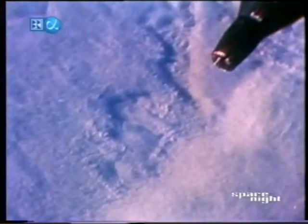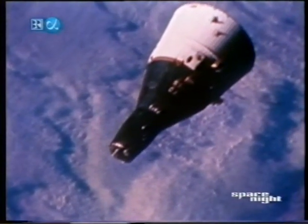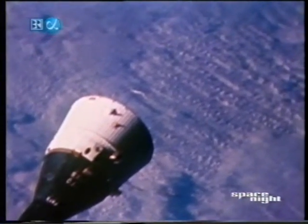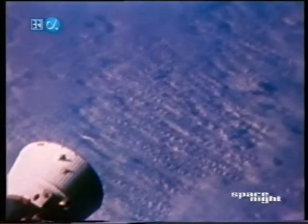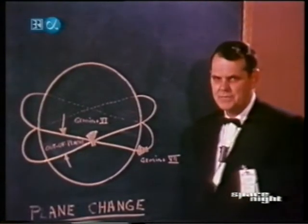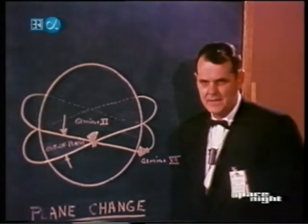Gemini 7, Houston, the 6th burn is in approximately 10 minutes. I'll be switching to 6 now, and I probably won't be calling you back. Roger, understand, 7 here.